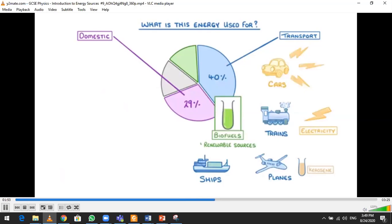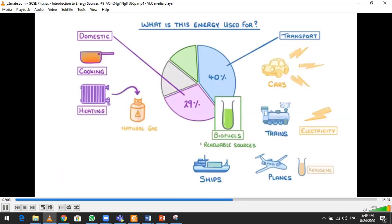Domestic uses, on the other hand, refers to household things like cooking and heating. For heating, our main source of energy is natural gas, which is burned to heat water. We then pump this hot water into our radiators, and the thermal energy is transferred to the air in our rooms to keep us warm. Another non-renewable source of heat is coal, which can be burned in fireplaces.